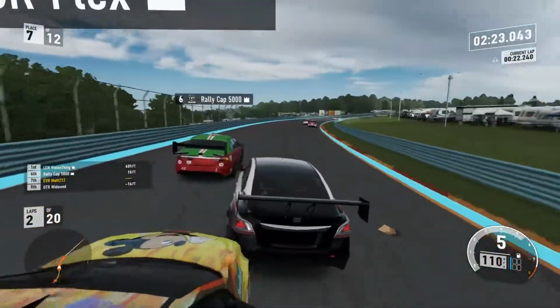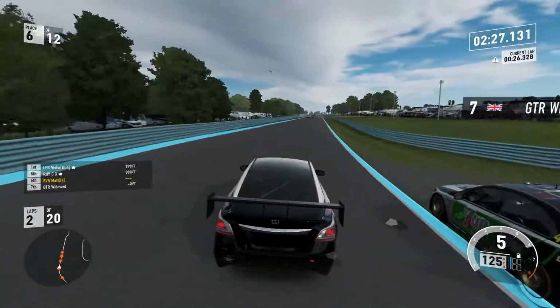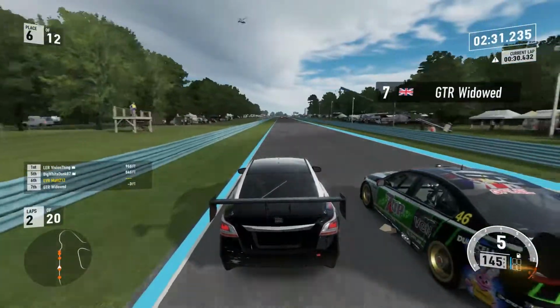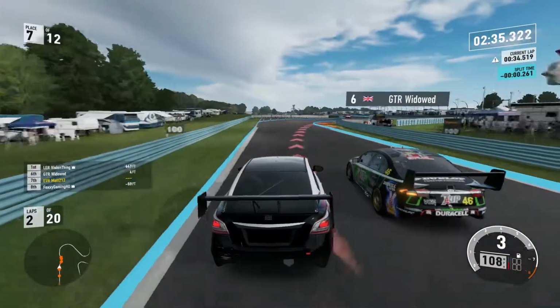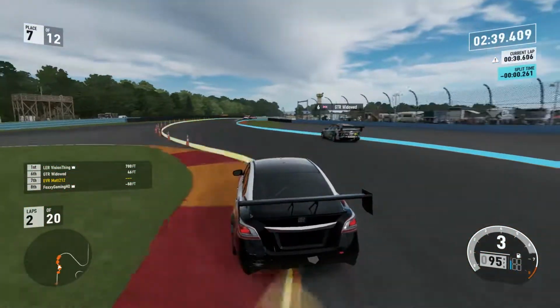Unfortunately, we make contact with GTR Widow there, gets stuck on Flex as well there, and this is all getting absolutely chaotic up the back straight once more there. GTR Widow is going to be on the inside of myself there, and yeah, that all got very, very close. Widow up the inside through the bus stop chicane. That does make a bit of a mistake on the way out.